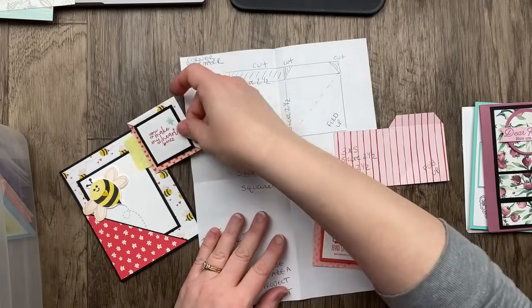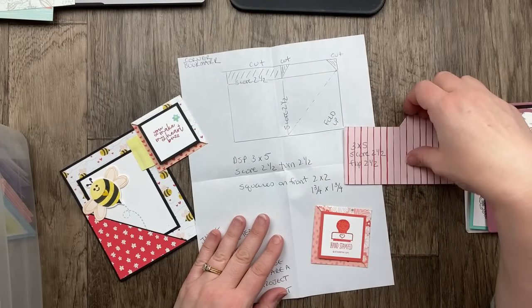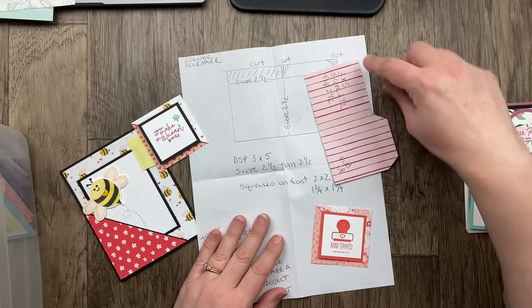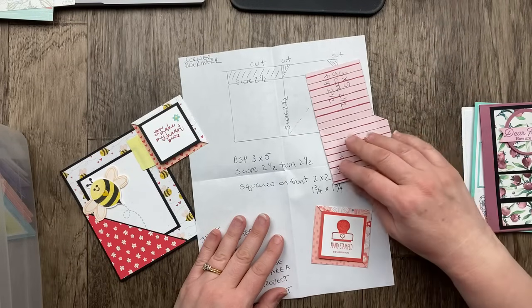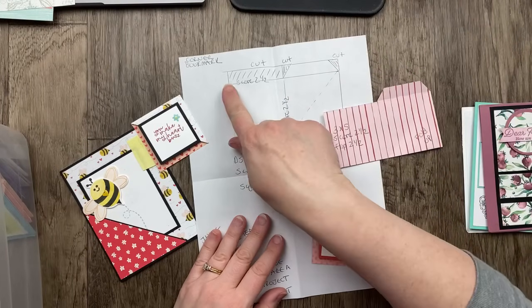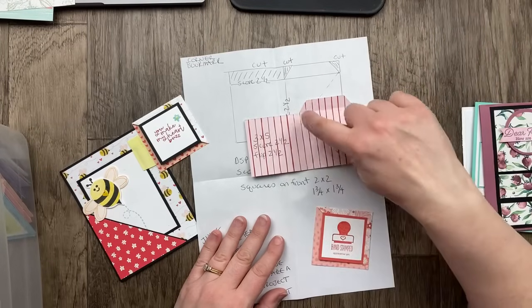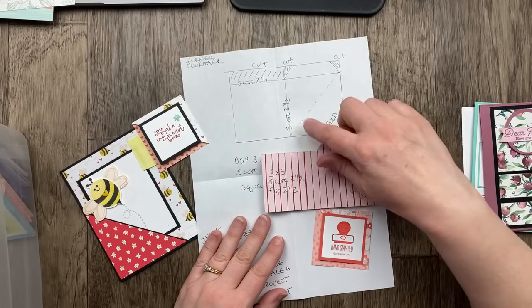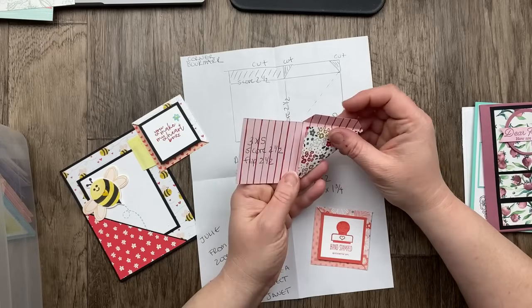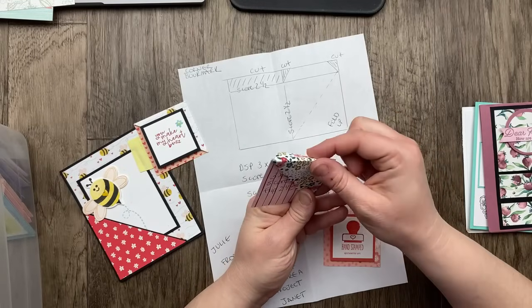A 3x5 inch piece of designer paper scored at 2.5, and then turn and score at 2.5. So it's 2.5 here and also 2.5 here. And then you're going to do the cutting, cutting this part off and then angling that and scoring diagonally here, and then this gets folded up. So it looks like this, and then that folds to the back.